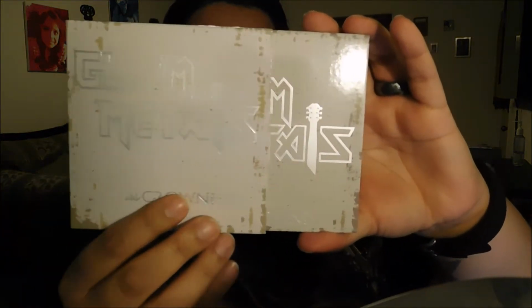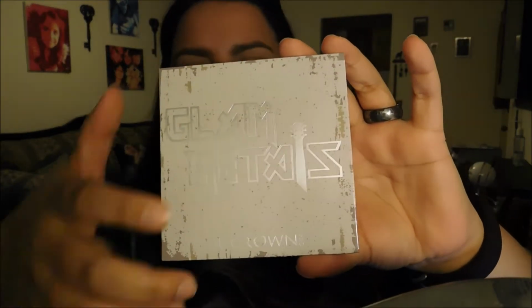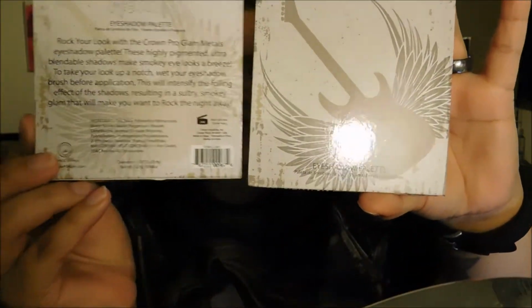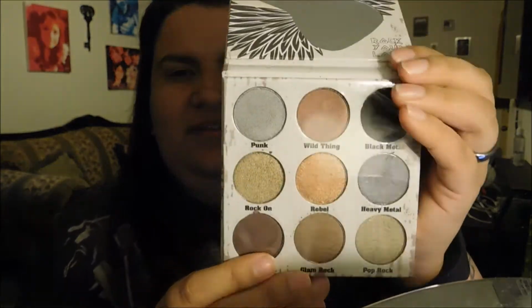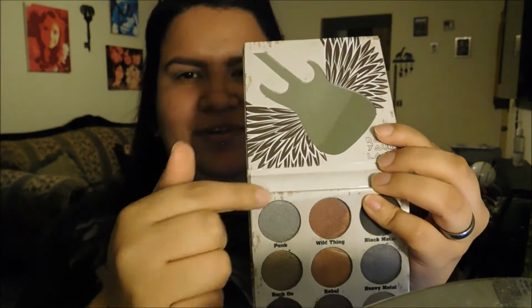This is from Crown also. I could have sworn they only made brushes, but apparently they do eyeshadows too. So this is the front, this is the back once the sleeve comes off, this is the back of the sleeve. Here is the inside of the palette. It's really cute. The little mirror here is the shape of a little guitar. Not very functional. I mean, you can use it, but it's a little too small, the way it's cut out. But you've got your little sheet of plastic.